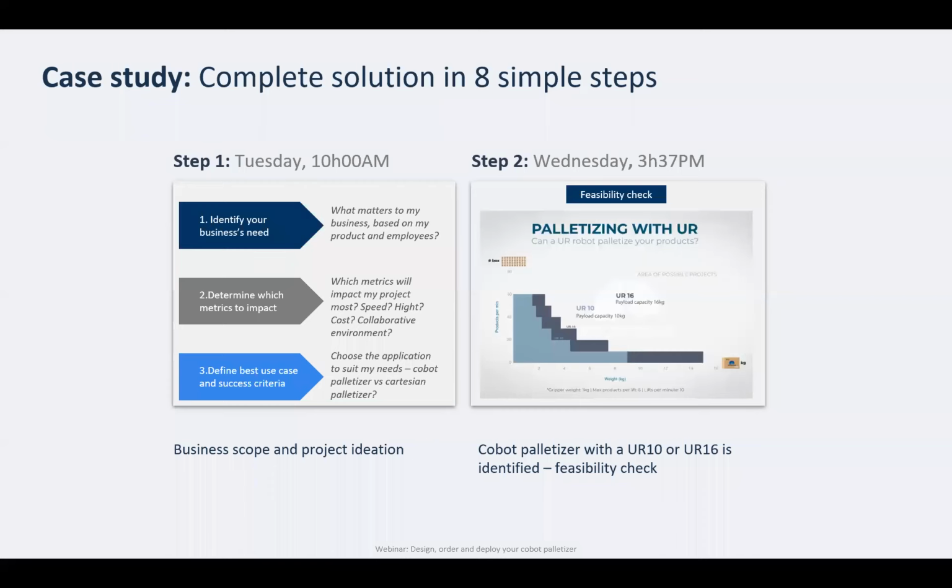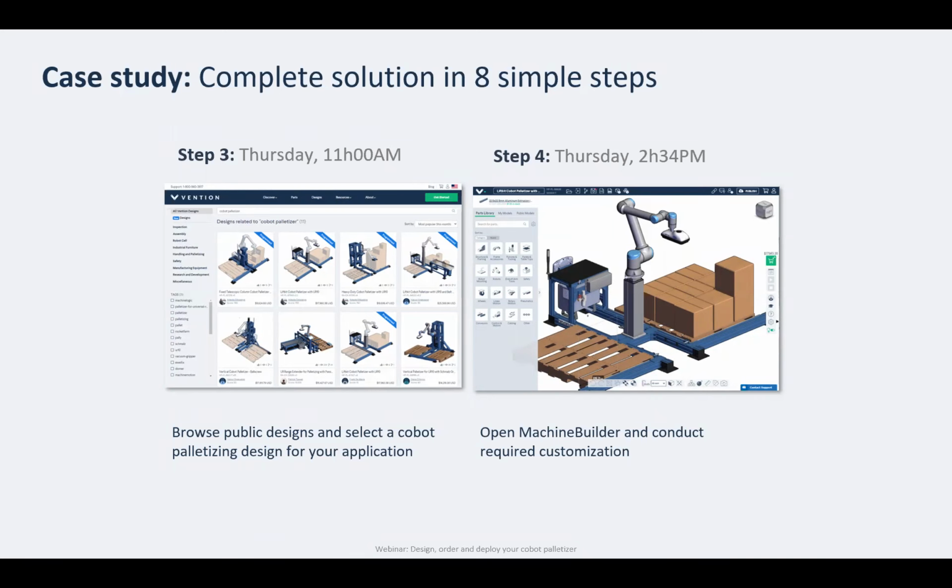After that, you jump into step 3, which is, if you're used to playing around on Vention, our public design library, like I mentioned earlier. So you can type in Cobot palletizer, for example, and see all the public designs available. So these are designs that our users or our colleagues have created and decided to make public, so that everybody can start from there, avoiding starting from scratch and saving a bunch of time.